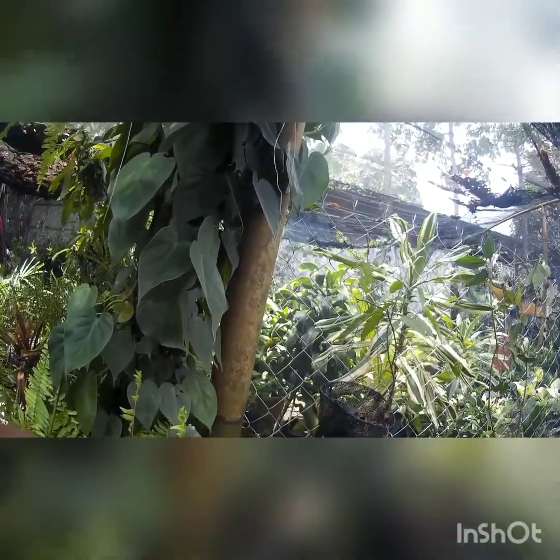So this is the Philodendron Brazil. So they said that it reverted to green.